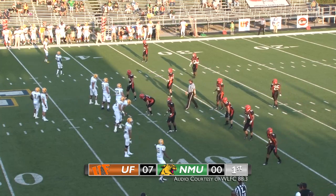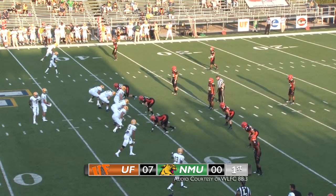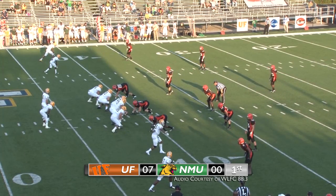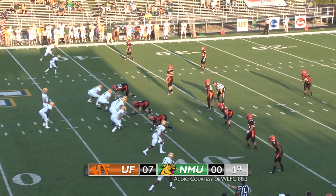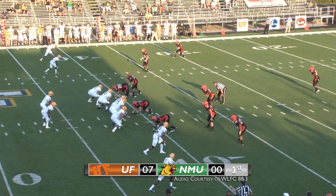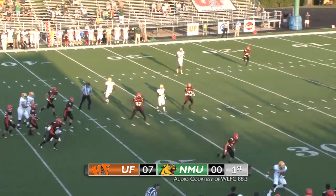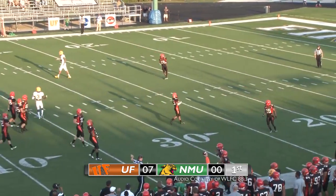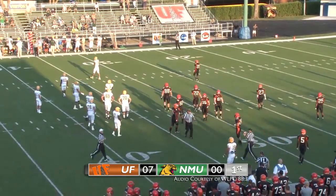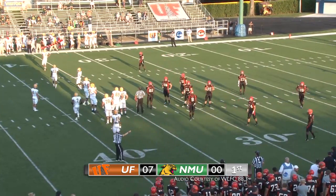3rd down and 6. Twins to each side. Looking it over is Morley from the gun with Young to his right. Now they'll step the receiver up from the slot on the near side. Oilers show a blitz off the end. Fall back out of it, throw out in the flat, and nicely done just to get the first down at the Oilers 35. And again, Morley shows that savvy that put him in against the guy who saw some playing time last year, quarterback, as a freshman.